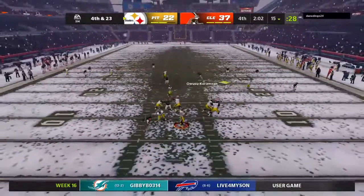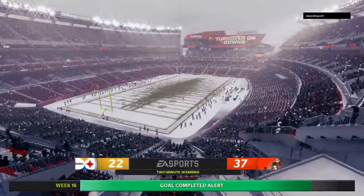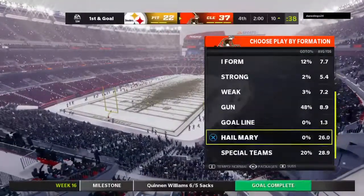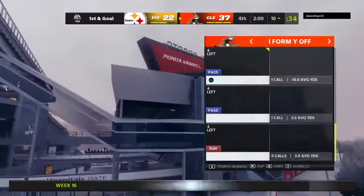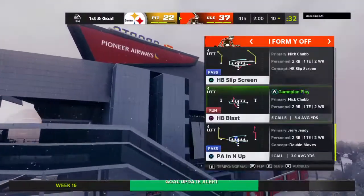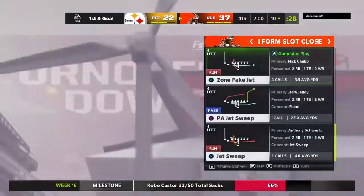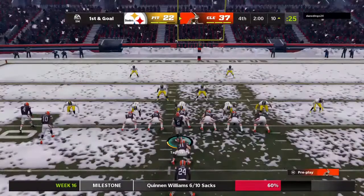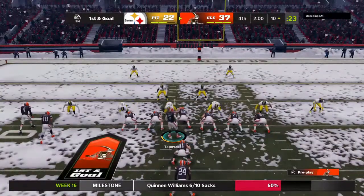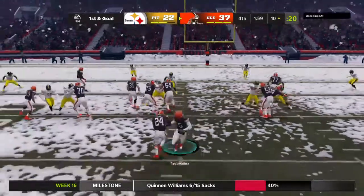As expected, they're going for it to keep the drive alive. And he's brought down. Can't do anything with a football. It's a sack and a turnover on downs. So the Browns in possession of the football here as we get you reset. They've got it 1st and goal in a game that appears to have already been decided.